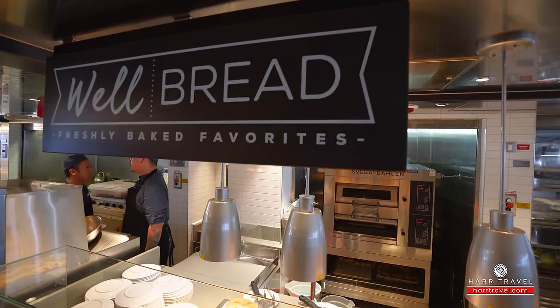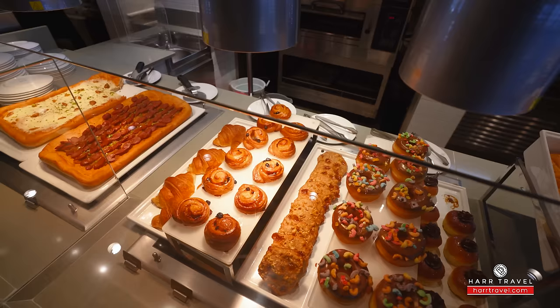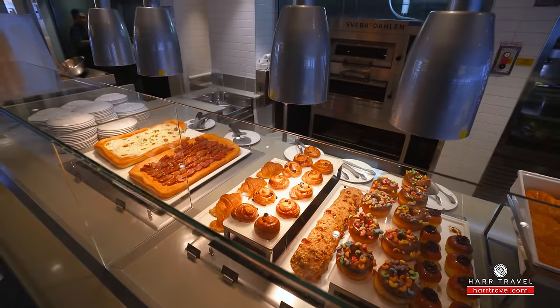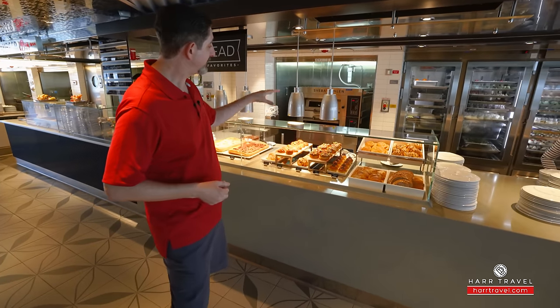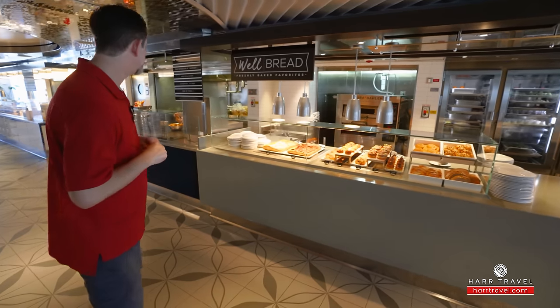Now, you have well bread, which is the freshly baked favorites. So in here right now for lunch, you see that they have some flatbread style pizza options. You've got croissants, you've got, well, that looks absolutely delicious. Who doesn't want, well, Homer Simpson must have been here, right? Who doesn't want a donut with some Fruit Loops on top? Once again, all these are complimentary options.